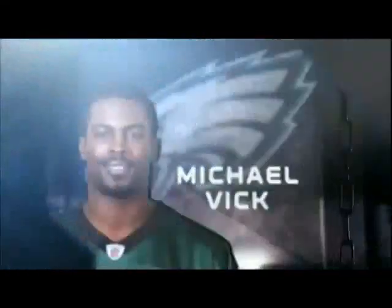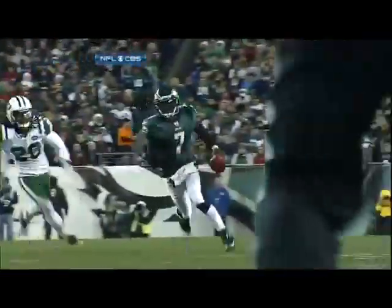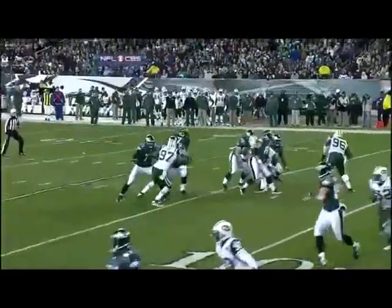Michael Vick had a busy day and got it started running around a little bit, making some plays with his legs and driving this Jets defense absolutely crazy. The big throw to Brent Celek. He takes a big hit there. And of course, his first rushing touchdown of the year, an 11-yard run. And great effort there at the end, extending the ball.